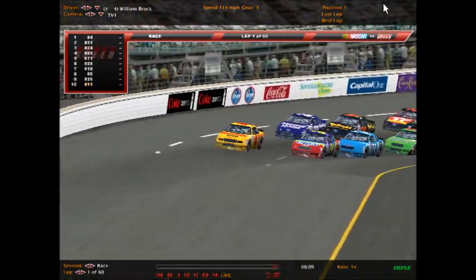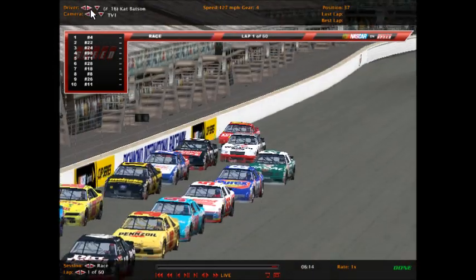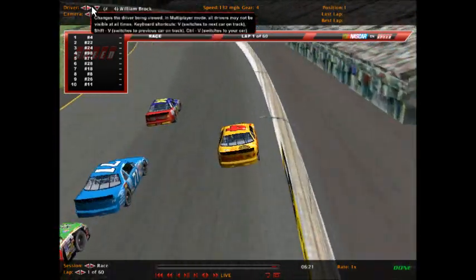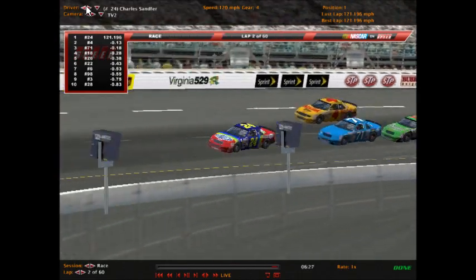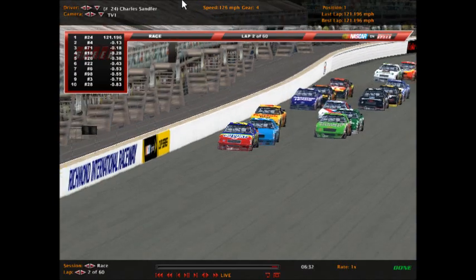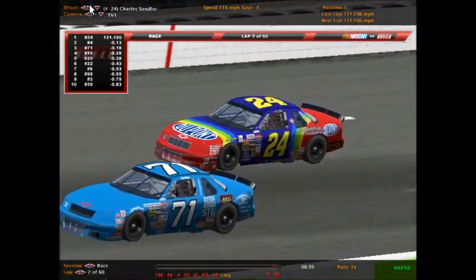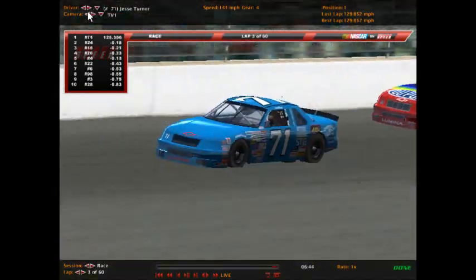Charles Stanford sticking his nose at that DuPont Chevy to the inside of William Brock's number 4 as they go into turn number 3. And Charles will lead the first lap here as they come off turn number 4 to the start-finish line. Jesse Turner now takes second position, but here he comes to the inside of Stanford for the lead, and he's going to take it off turn number 4. And Jesse Turner takes the lead here.